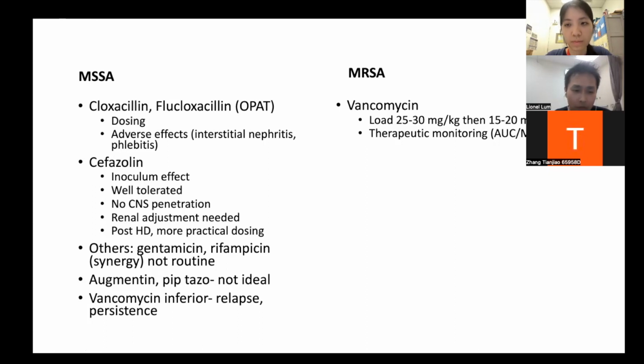Then, of course, we are talking about vancomycin being inferior for MSSA bacteremia because we have seen reports of cases being treated with vancomycin with increased relapse rates and persistence of bacteremia. The treatment of MRSA, on the other hand, is vancomycin for now.